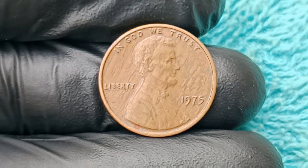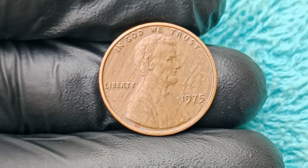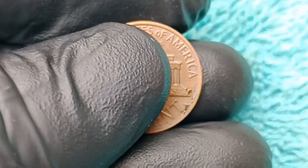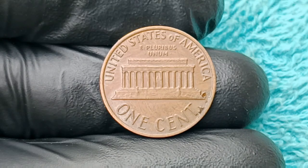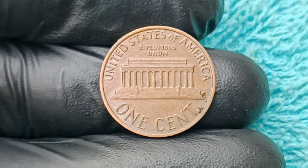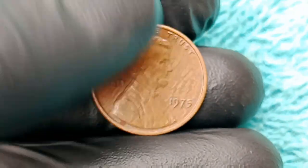And since that record-breaking transaction, the coin has remained out of public view, kept in a secured climate-controlled vault with multi-million-dollar insurance coverage and shown only to a select group of museum curators and top-level collectors who understand just how unique and important this coin truly is.